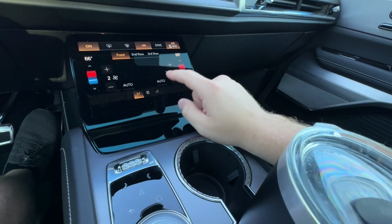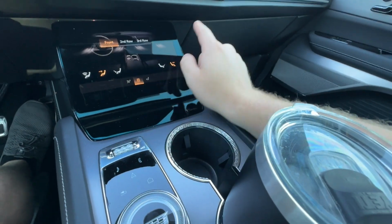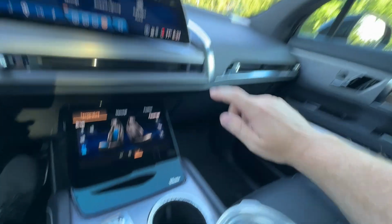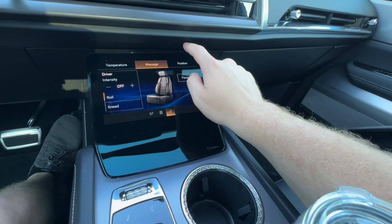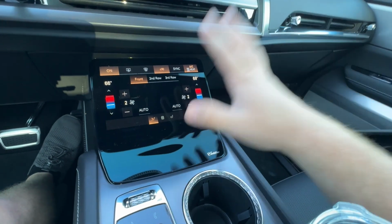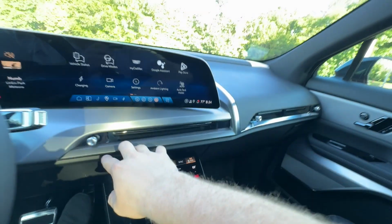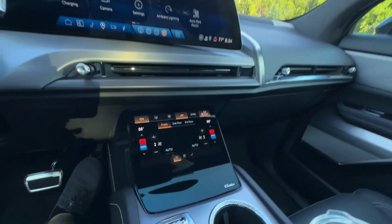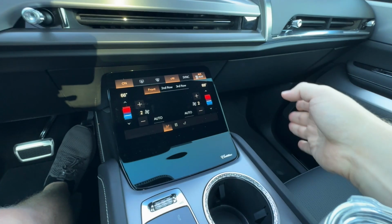We do also have a lower screen down here. This controls your climate, your fans. You can actually activate your seat controls, even though we do have redundant buttons for them up there. You can also turn on the massage and all of that good stuff down here. I don't love this as much as I like the button controls that are available on the Lyriq. They're just a little bit simpler to use, but I don't dislike this. It's really not a problem.